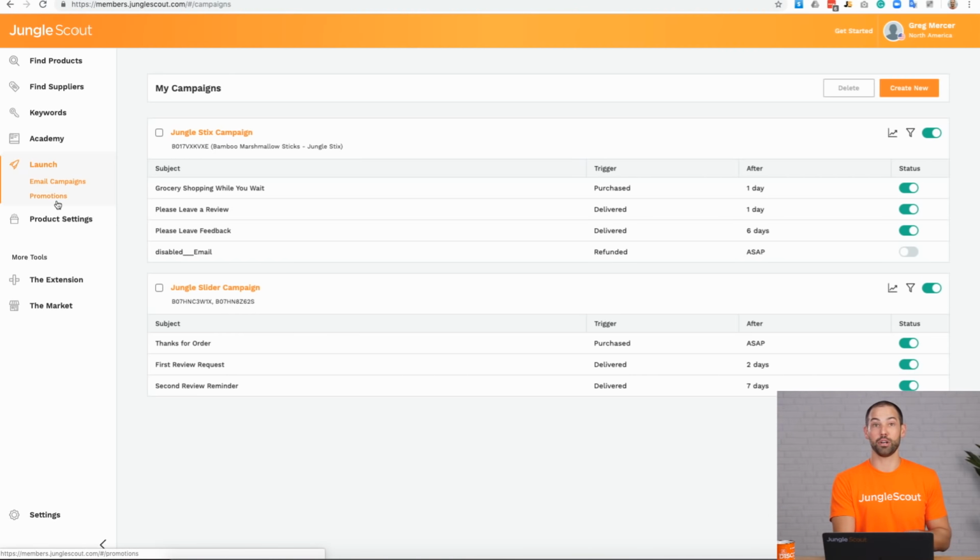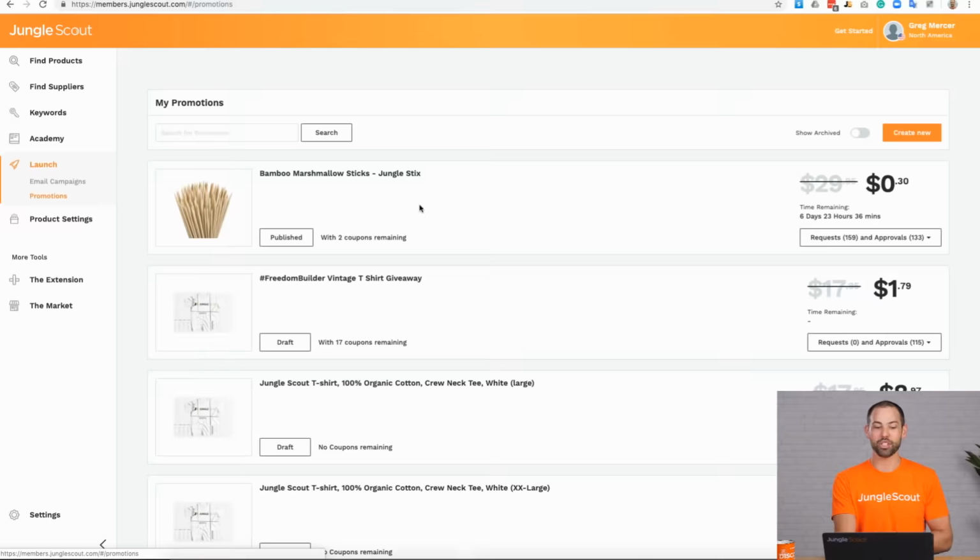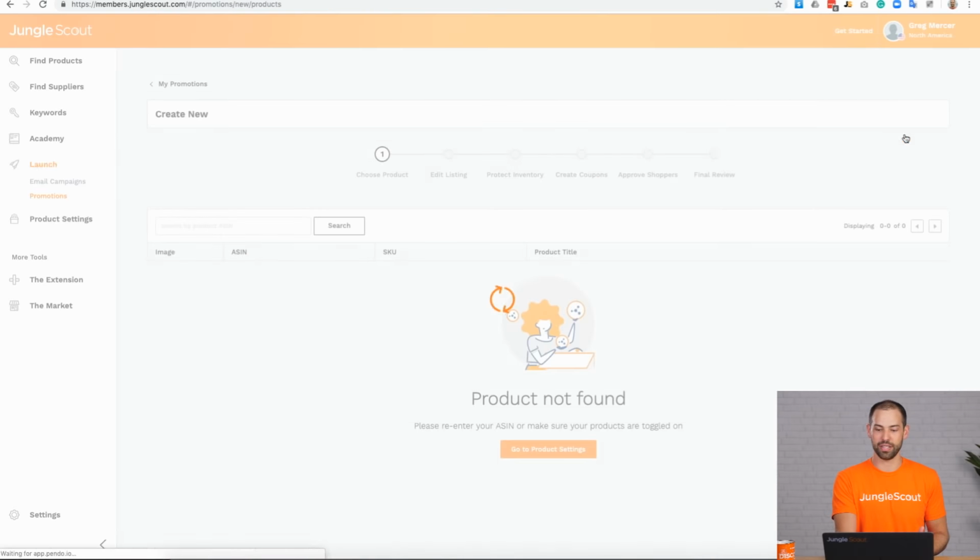Both of these pieces of functionality used to be available in JumpSend. Now we've included them inside of Jungle Scout to save you guys money and to give a better cohesive user experience with it. But let me just show you real quick how this works and how easy it is to set one of these up, okay?